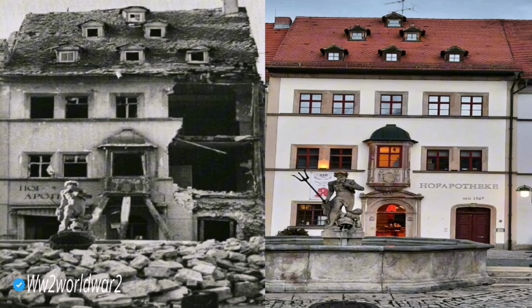For many years after the war, the block between the market and Kaufstrasse remained a vacant, desolate site. Lee Miller's evocative photograph captures a moment of transition as Weimar emerged from the ravages of war and began the process of rebuilding and restoration.